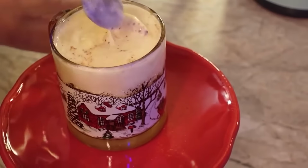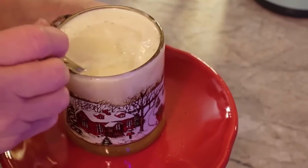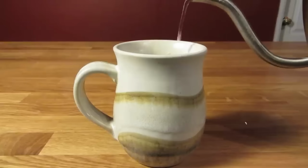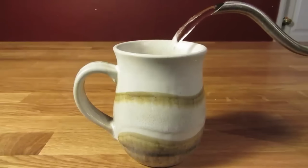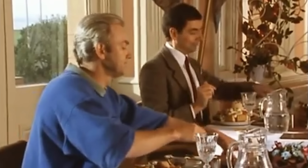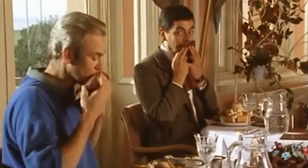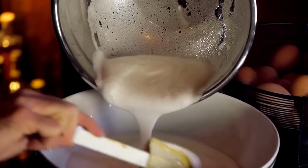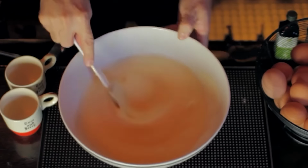Families owned dedicated Tom and Jerry bowl sets, often received as wedding gifts, that appeared only at Christmas. The ritual of making drinks became part of the celebration, with someone stationed at the bowl throughout the evening to serve arriving guests. Hotels and restaurants once offered Tom and Jerry during the holidays. Today, the drink has nearly vanished, remembered only by those who tasted its warming comfort.